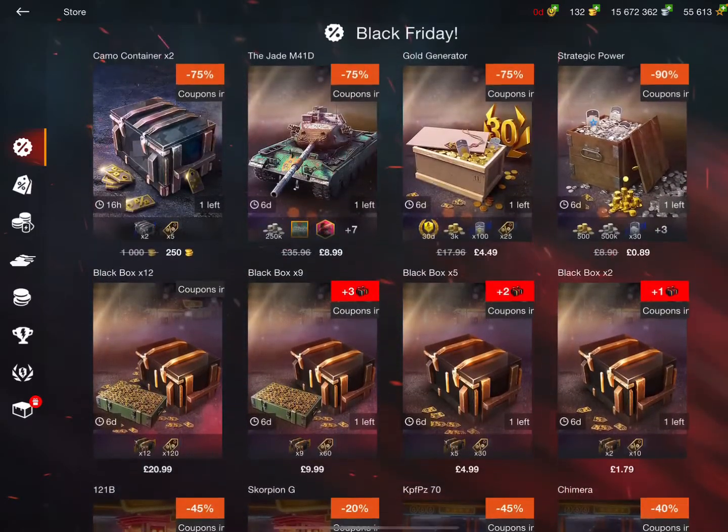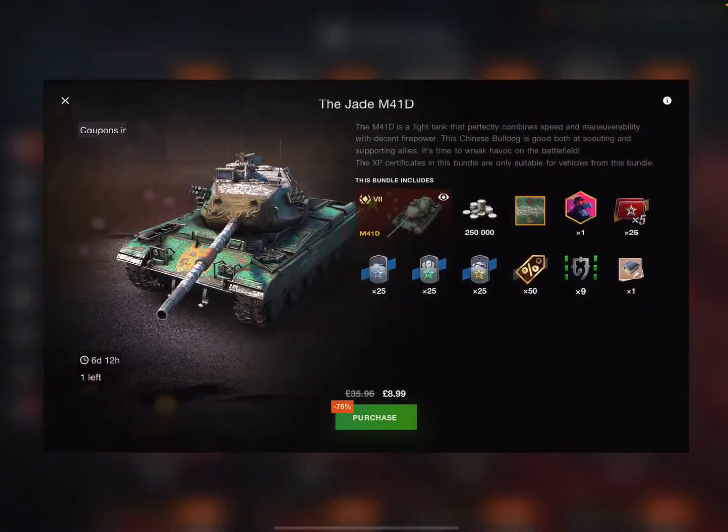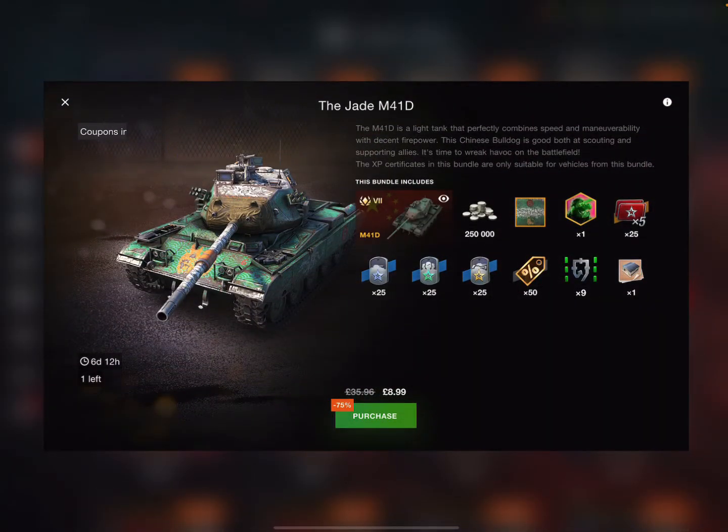We're going to start off with the Jade M41D with a really custom avatar that you actually never see much before. I think that's a very, very good offer. You're getting a very good tank, a very fast one, and a very nice avatar as well with the camouflage. I think it's max equipment as well. Let me just check about that. Yeah, you get a lot of stuff actually. I think this one's a very worth it offer.